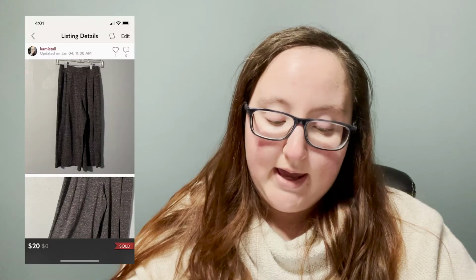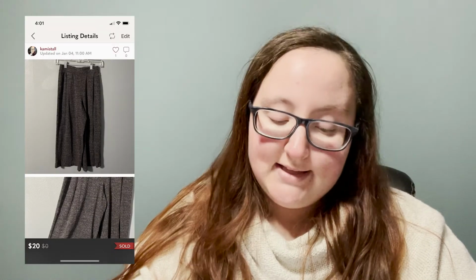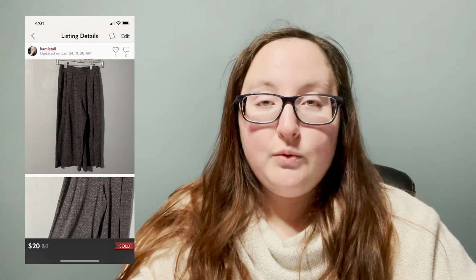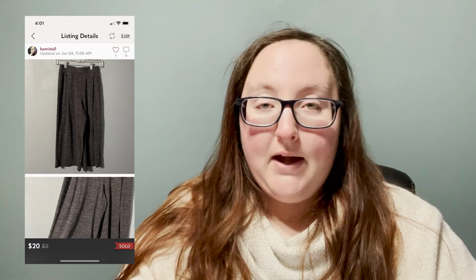On the 4th of January, I also had one item sell, and it was this pair of Kalia gray wide essential cropped pants. They sold for $20. I paid $4.99 at a Goodwill, and I also provided the buyer a shipping discount of $2.12. So after all fees and cost of goods, I made $8.89 profit, and it took 45 days to sell.